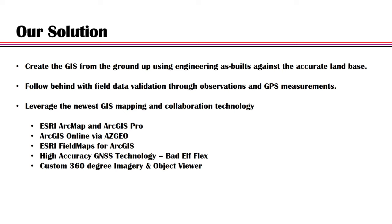Add to that the fact that we're using the GoPro viewer, doing the GoPro Max with the 360 degree imagery, and we built an object viewer, and we'll show you some slides of that later. So here's the solution. Let's build as best we can with the documents that we have and fine tune the GIS with GPS measurements, both EMS as a subcontractor, and now the client owns their own Flex unit that they can collect data with.